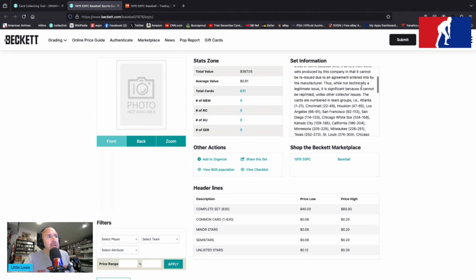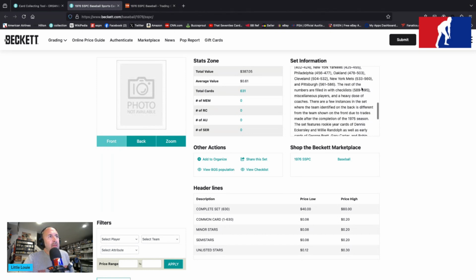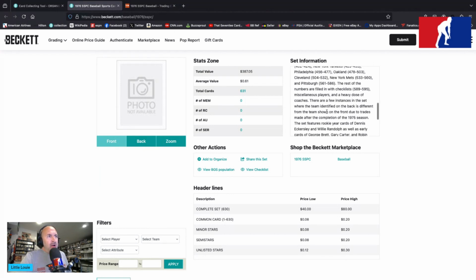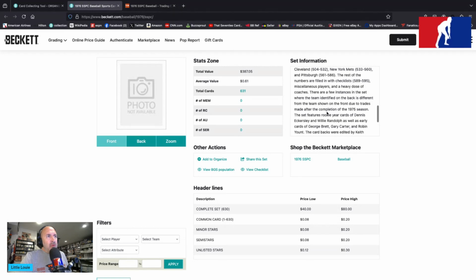The cards are numbered in team groups. We'll skip all that stuff. The rest of the numbers are filled in with checklists, which are cards 589 through 595, miscellaneous players, and a heavy dose of coaches. There are a few instances in the set where the team identified on the back is different from the team shown on the front due to trades made after the completion of the 1975 season. Remember that, folks, after the completion of the 1975 season.